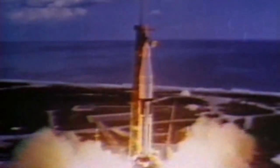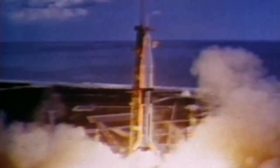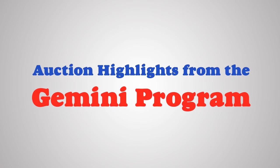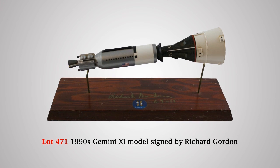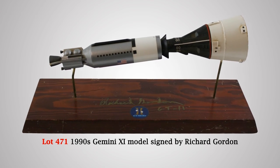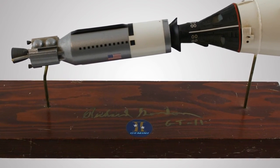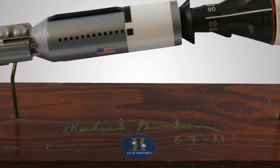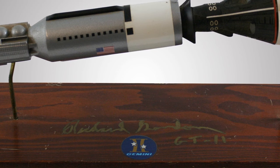In honor of the 50th anniversary of the first manned Gemini missions, Regency Superior is offering several pieces of important artifacts from this space program. Number 1. A 1990s Gemini 11 model signed by astronaut Richard Gordon. Pete Conrad and Gordon set a record altitude with apogee of 739.2 nautical miles, reached using the Agena target vehicle propulsion system after first orbit rendezvous and docking.